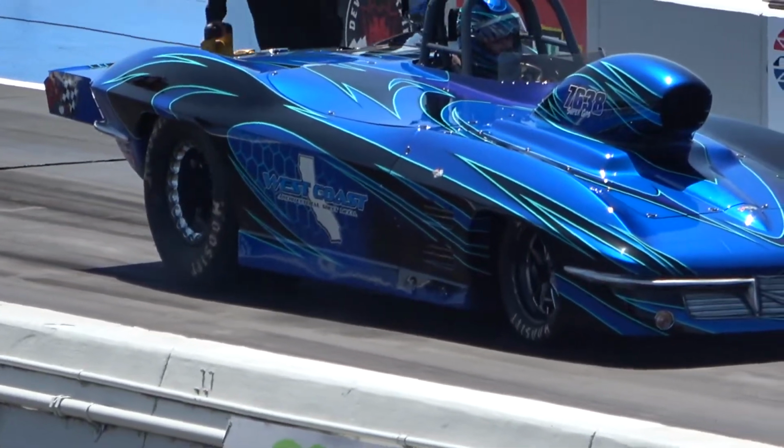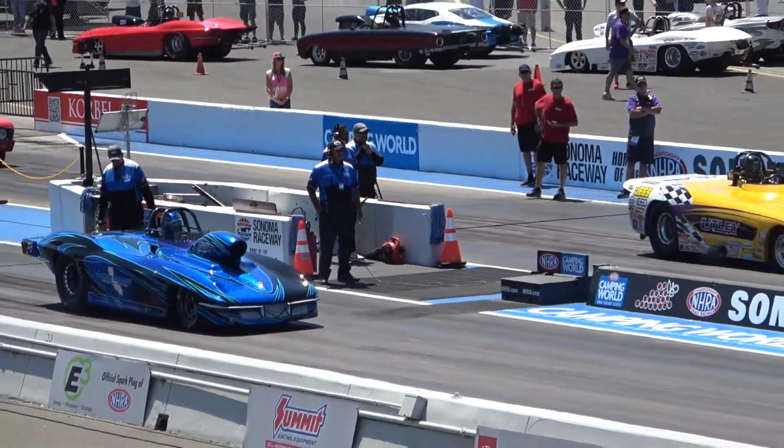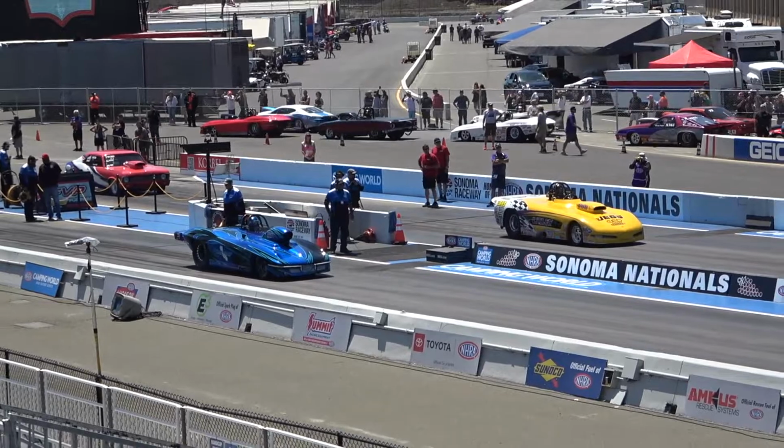So Mike Udley from Penn Valley, California. Late model style Corvette Roadster, Jaeger, the 63 Corvette.